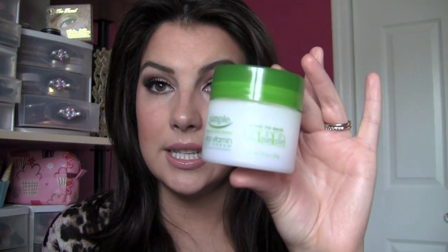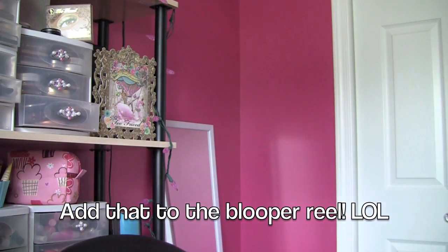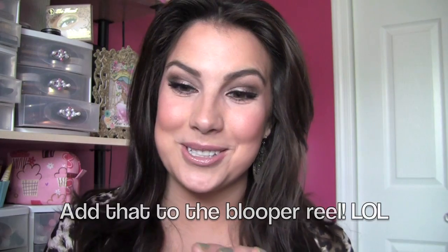Then for a morning moisturizer day cream, I use the Simple brand. I talked about this in my recent shopping list ideas. This is the Sensitive Skin Experts, they call themselves, Vital Vitamin Day Cream. It has an SPF, whoa, it has an SPF 15. Good thing that wasn't open. And I just put that all over. I feel like it brings some life back to my skin in the early morning hours.